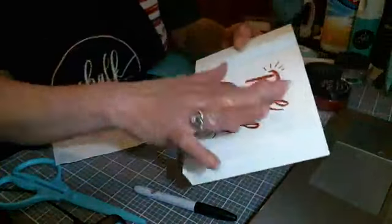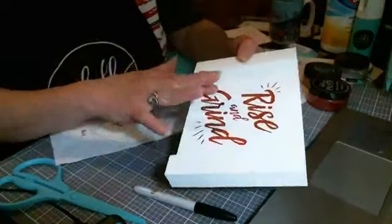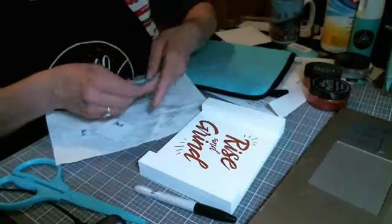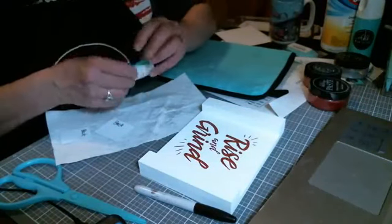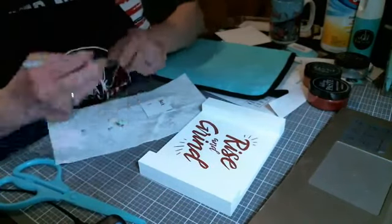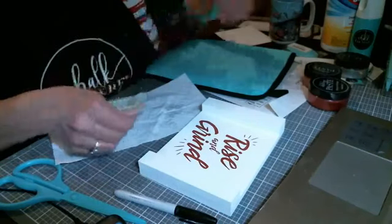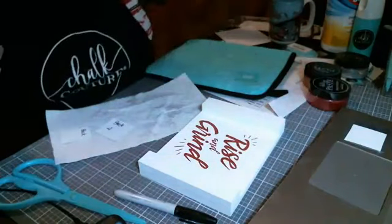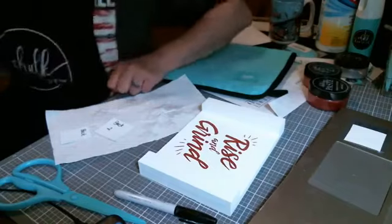Okay, let me see if that's dry. Feels dry. Okay. So let me mark fuzz number 1. I'm actually going to write 1, 2, and that way I know. Okay. Fuzz number 1, and let me grab my wax.